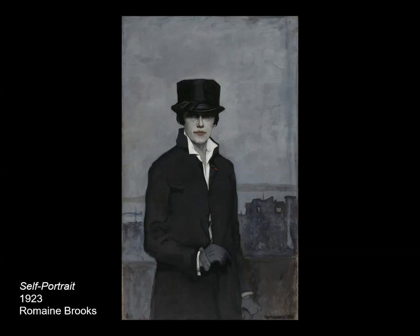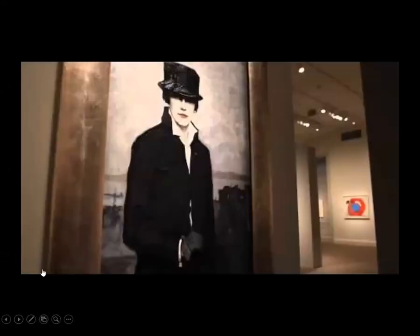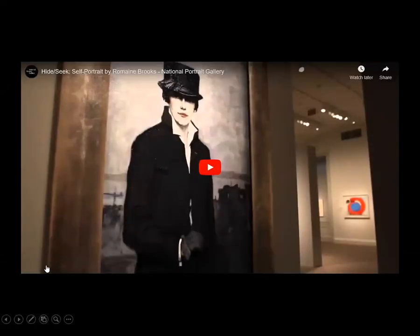And so in her work, she typically depicts women, often in the same gray tones that you see here. And so Brooks's biographer, Cassandra Langer, has said, she was one of the first modern artists to depict women's resistance to patriarchal representations of the female in art. She understood that women in art had been treated as objects rather than subjects, and she made it her mission to change that. So when we're thinking of how the women included in this webinar are breaking barriers, that's what Romaine Brooks had in mind.